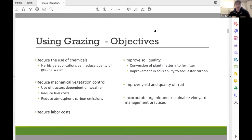We can talk about various trellis type sets where you can even keep sheep in longer after bud break and potentially the whole year. Obviously, people are becoming a little bit more aware of greenhouse gas emissions and trying to control those. So there is a reduction in atmospheric carbon emissions by not using mechanical vegetation control as much. Reduction of labor costs is something we're going to be discussing further later on, but you can have a reduction in labor costs as long as you control the labor costs for the management of the grazing program.